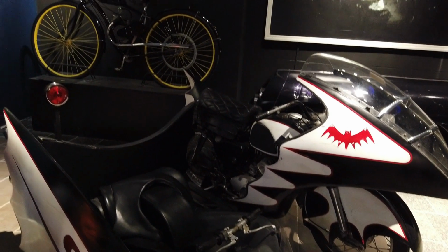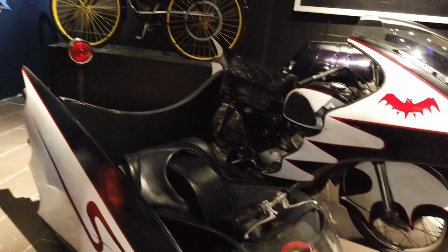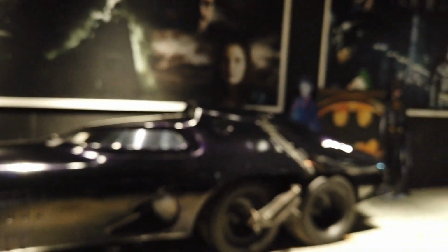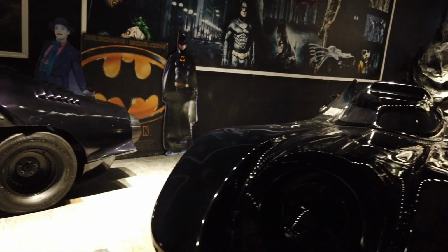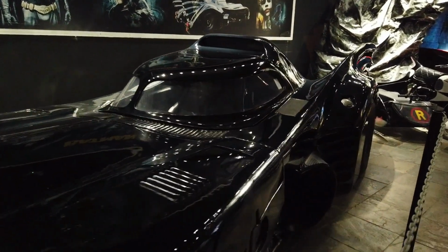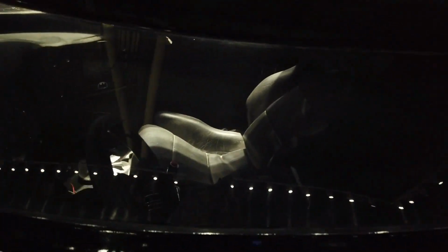We're gaining, Batman. Bat scanner says range 7490. Ridden by Adam West and Burt Ward in Batman. That's the original one used in Batman. Look at how cool that is. Look at the bat. I want to look inside. Oh, wow.